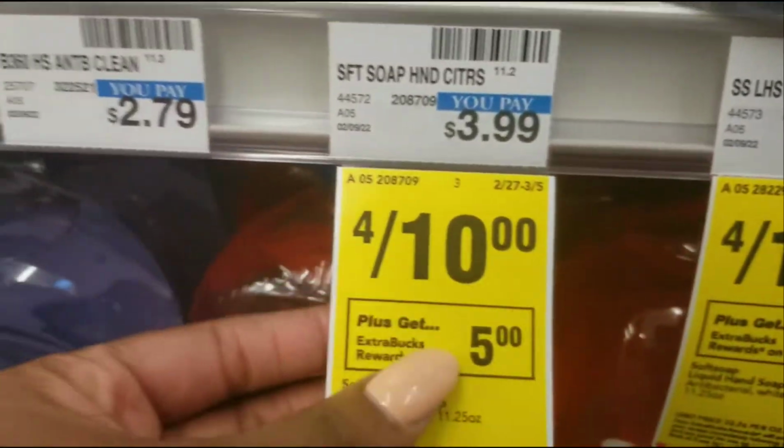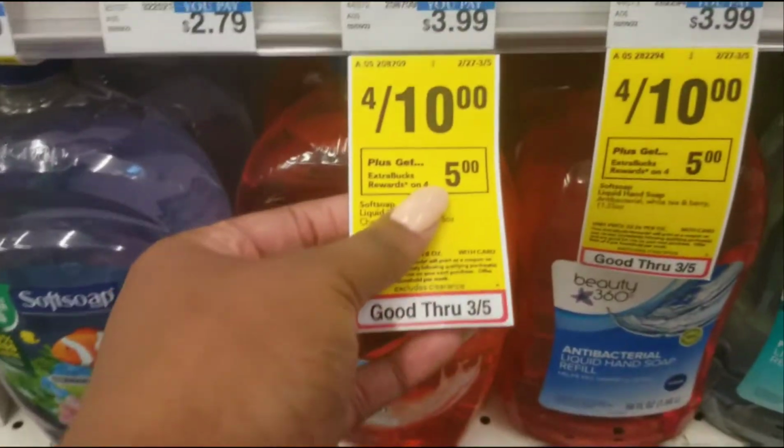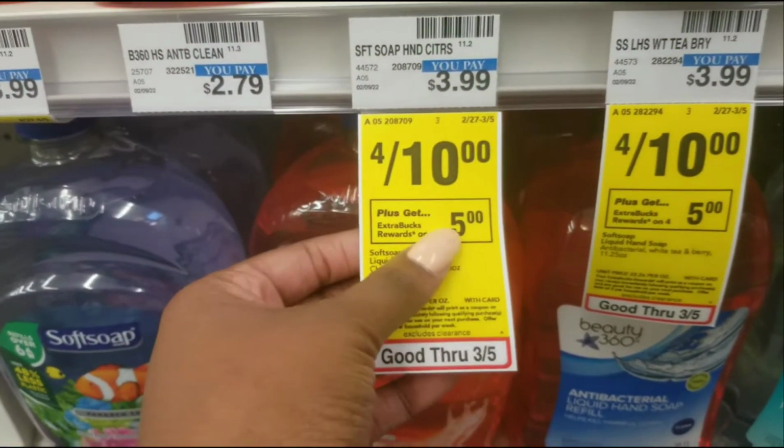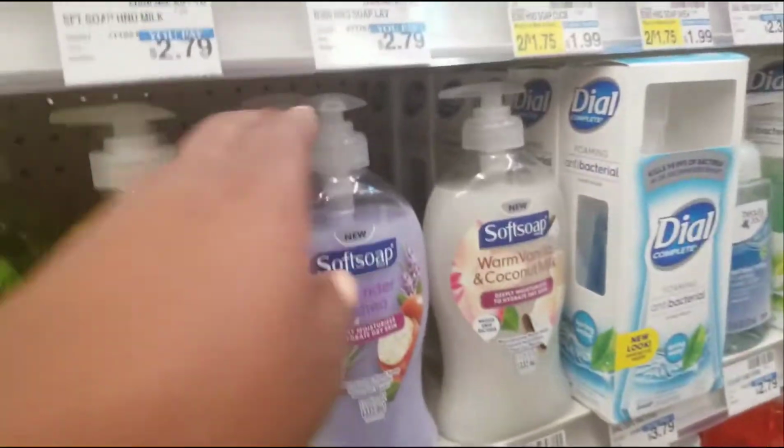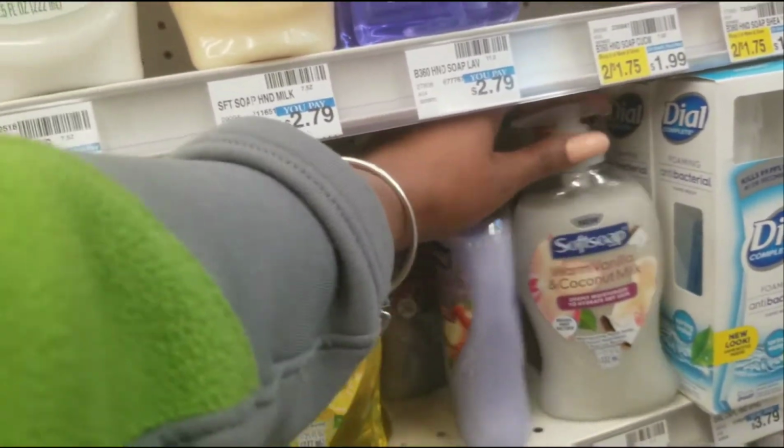Next up, the Softsoap hand soap, 4 for $10. We don't have any coupons, but 50% off for hand soap is pretty good. So let's get coconut vanilla.